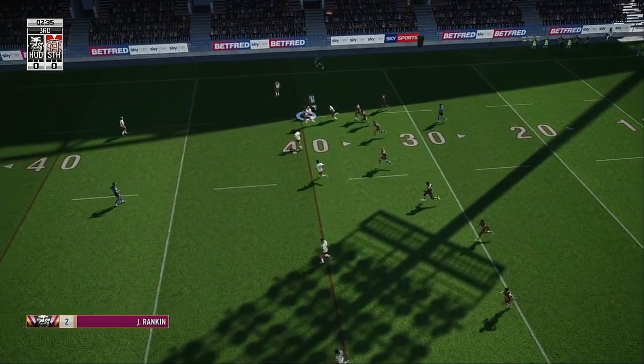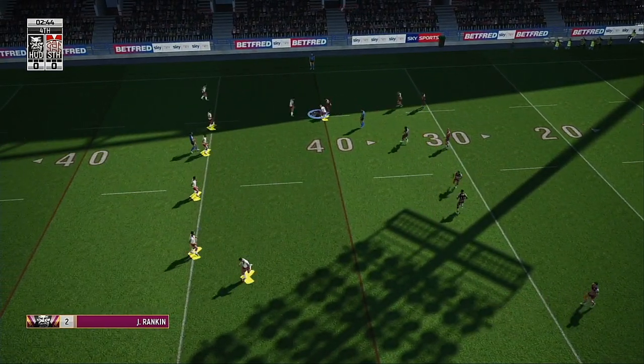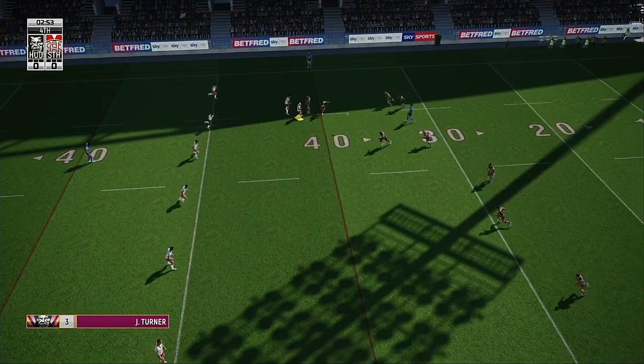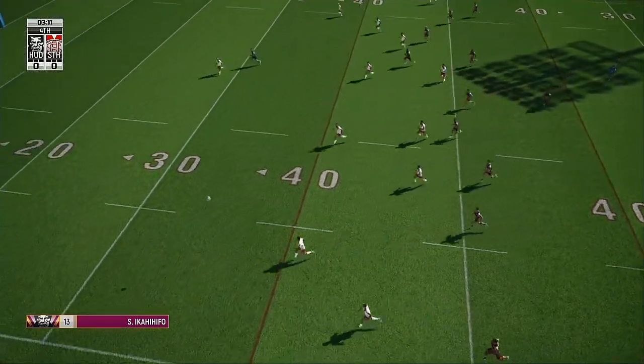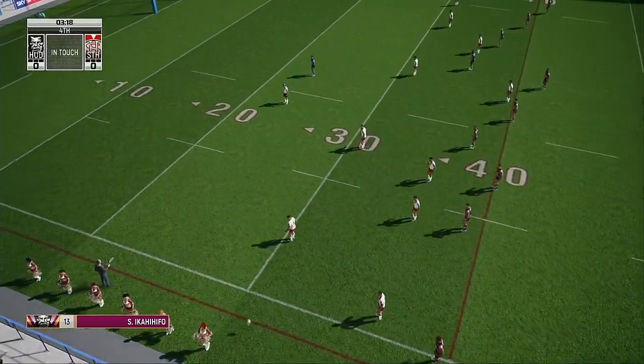Rankin. Good step. Rounded up in the tackle. There's the fourth tackle. He's held there. Ikehiufu. Well, they didn't use the full set of tackles there. Finds touch.